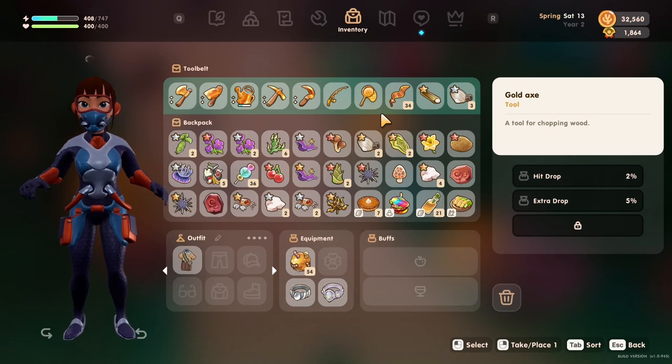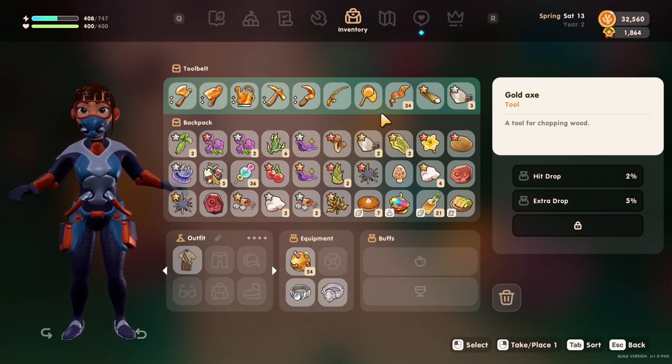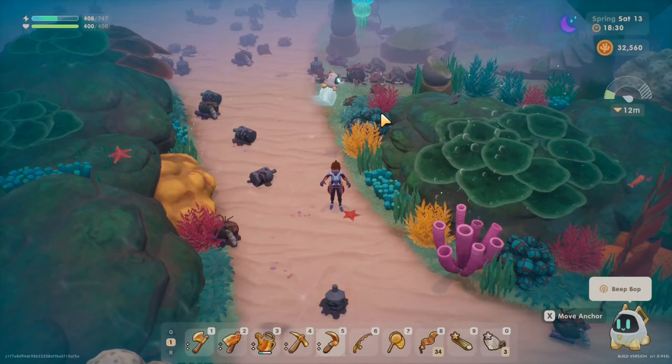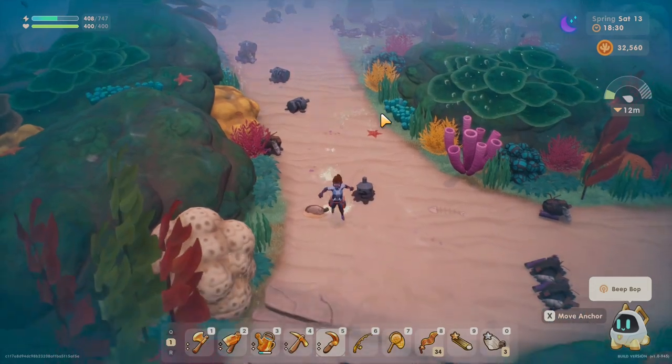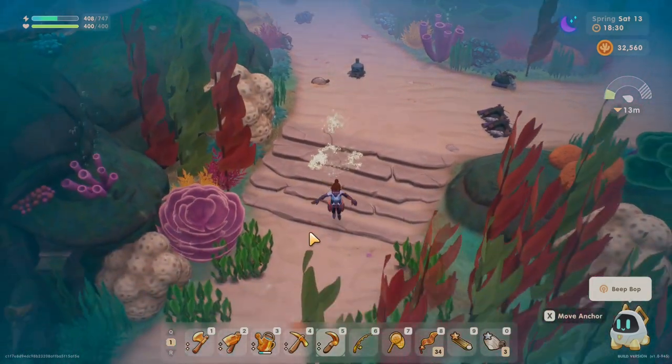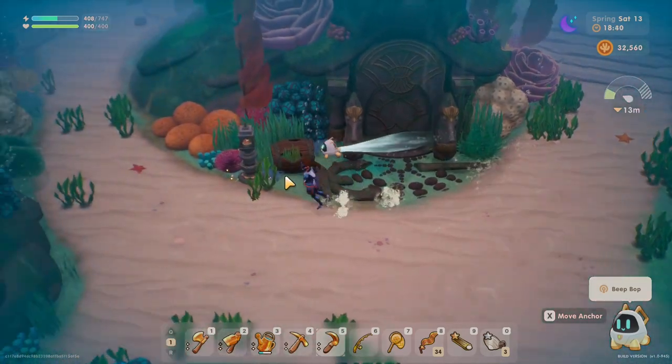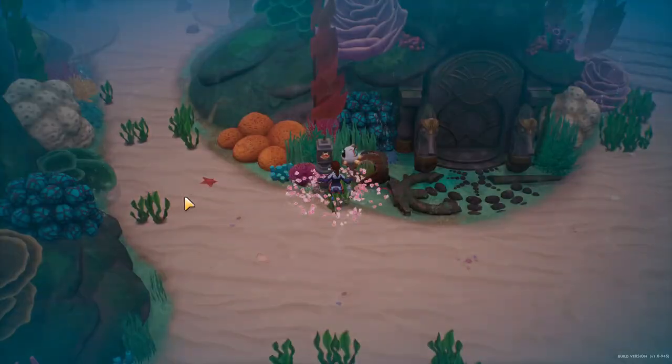And I'm just gonna triple check that, yes, you can find the Venus flower at any time of day. The calico lobster is exclusive tonight, which is kind of why I like to switch to searching for that one once the sun goes down.